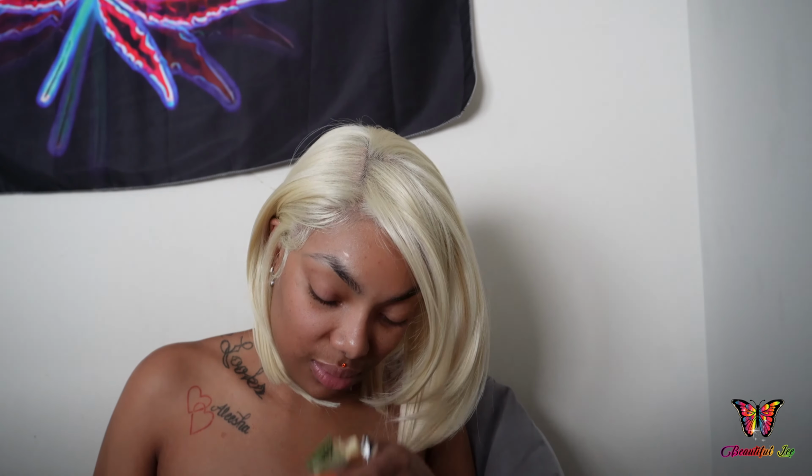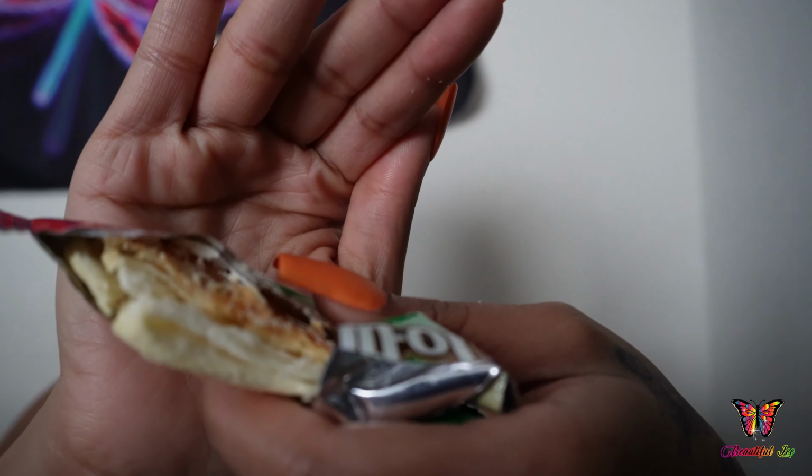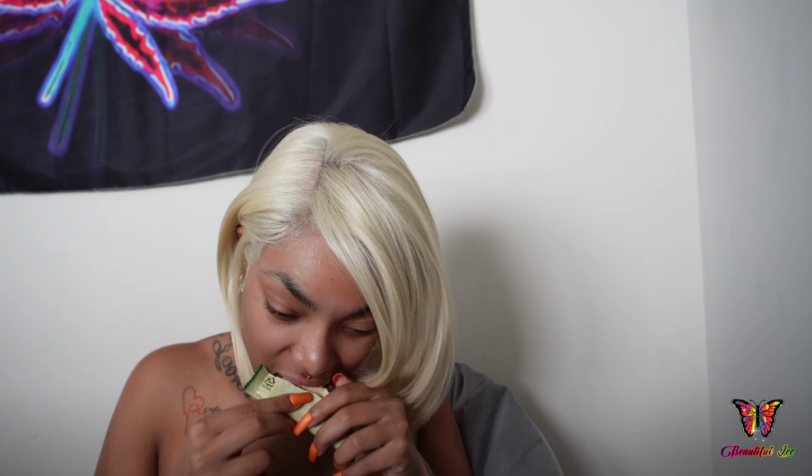I mean, look at this. I don't even want to try it, bro. It does not look good. I'm really... I'm good on this. Look at the crumbs it is dropping.